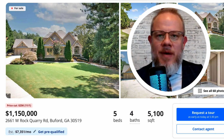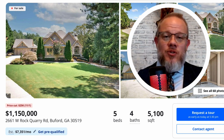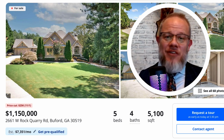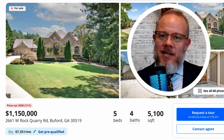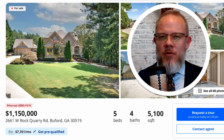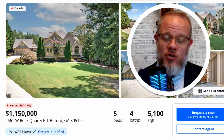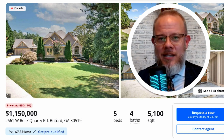All right, let's talk about what you can get in Buford for just north of $1 million. Now your money's going to go a little bit further here than it did in Alpharetta and further than it does in Cumming. The other two homes that we talked about in Alpharetta and Cumming were right around the 3,500 square foot mark. This one is just over 5,000 square feet. So let me show you a couple of things that I like about this home.